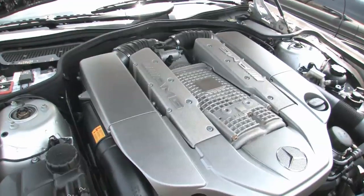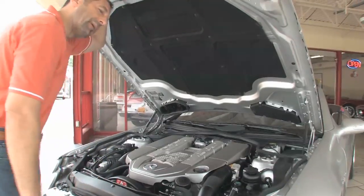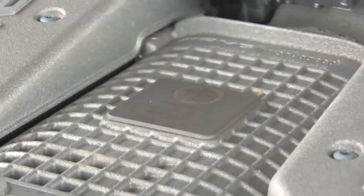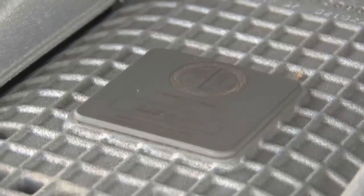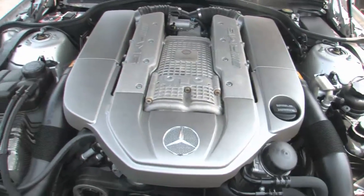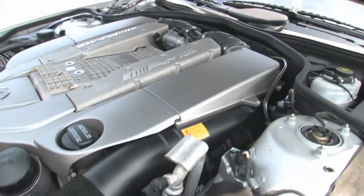This is nicely detailed and nicely done. Lysholm supercharger, and this is kind of cool right here. If you could come up here for a second. This is hand-signed, handcrafted by this gentleman here. He's the actual engine builder of this car. These engines are hand-built for each and every one of these. And that's what you're paying the $25,000 additional that it costs to get the AMG version of these SL cars.